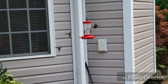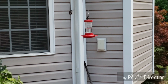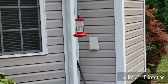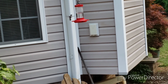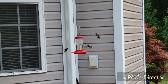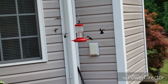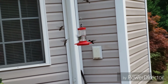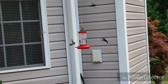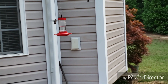Let's see if I can zoom in. There they go. There's 3. Let's see if a couple more come back. I don't want the bossy one to come. Here they come. There's only 1, 2, 3. Oh, there's the bossy one. Let me know if you can count how many it is, because I can't keep count. They move so fast. 1, 2. I think the most I've counted is about 12.